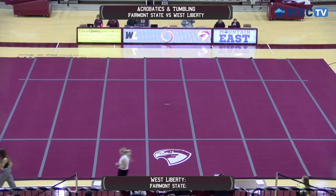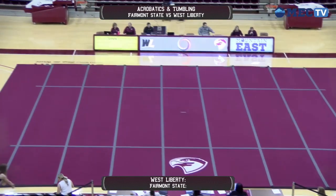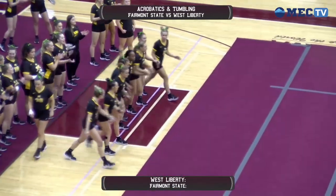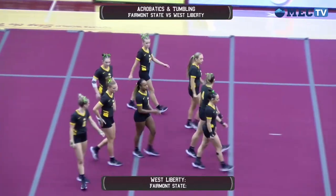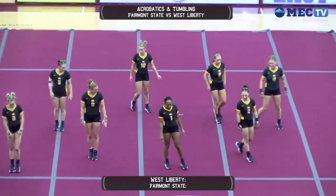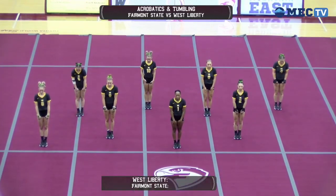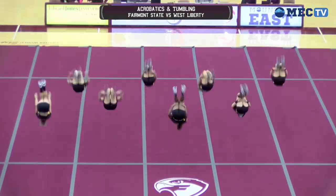Now we're going to go into the compulsory tumbling. We have number 0, Kayla Gandy. Number 1, Savannah Turner-Davis. Number 2, Callie Moses. Number 4, Elle Godby. Number 5, Audrey Prater. Number 8, Jillian Hartz. Number 9, Marin Donnelly. And number 15, Avery Ray.